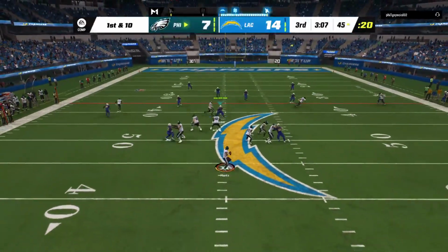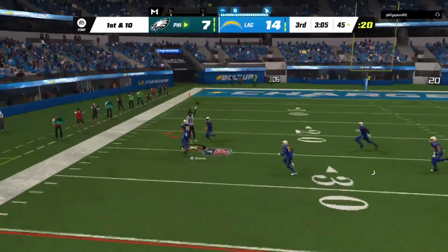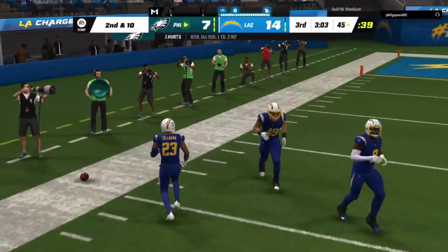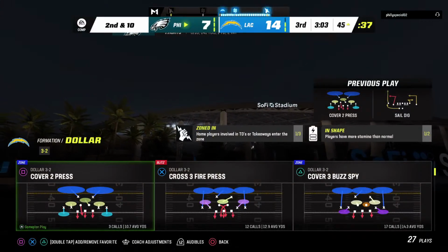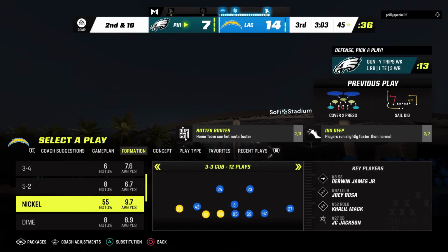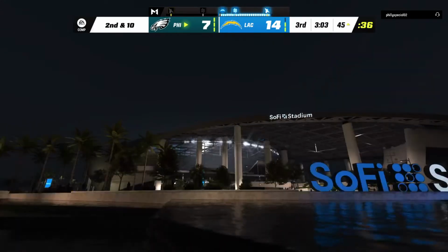They're going to look to throw. And that is incomplete. We know it's not an easy job to go out and catch passes when people are trying to tackle you and knock the ball away. But the bottom line is, that's a pass he's got to have and a pass he should have caught.